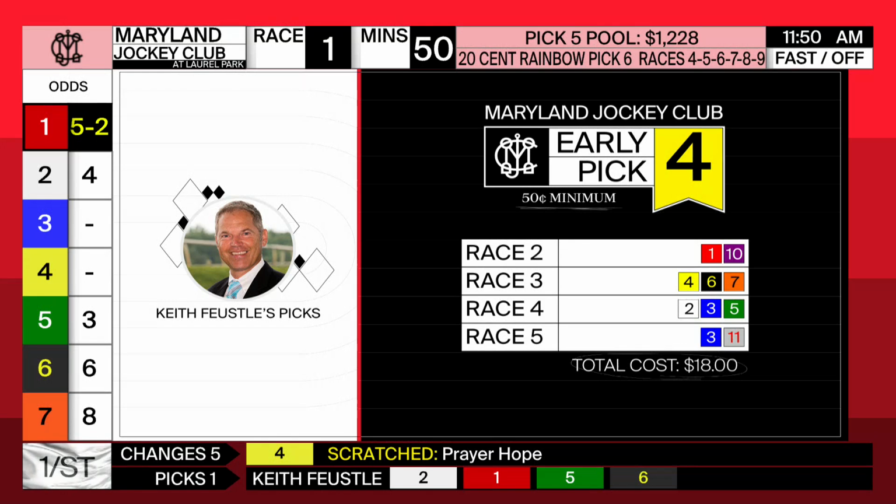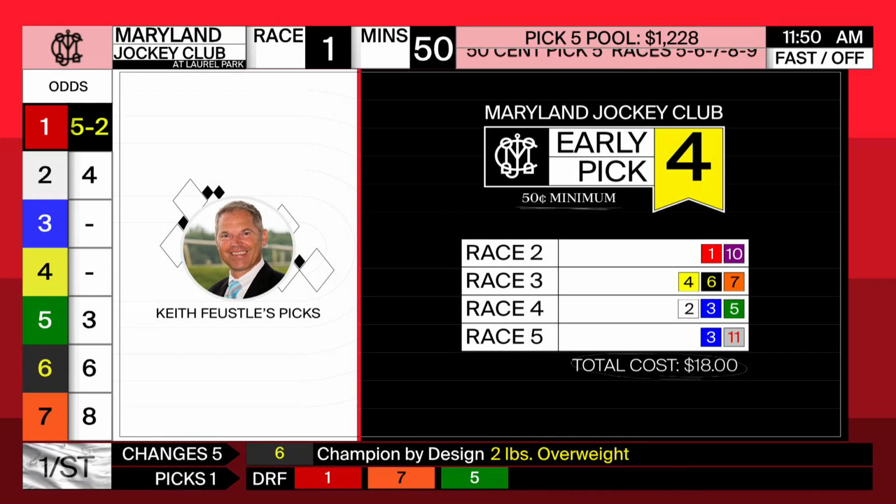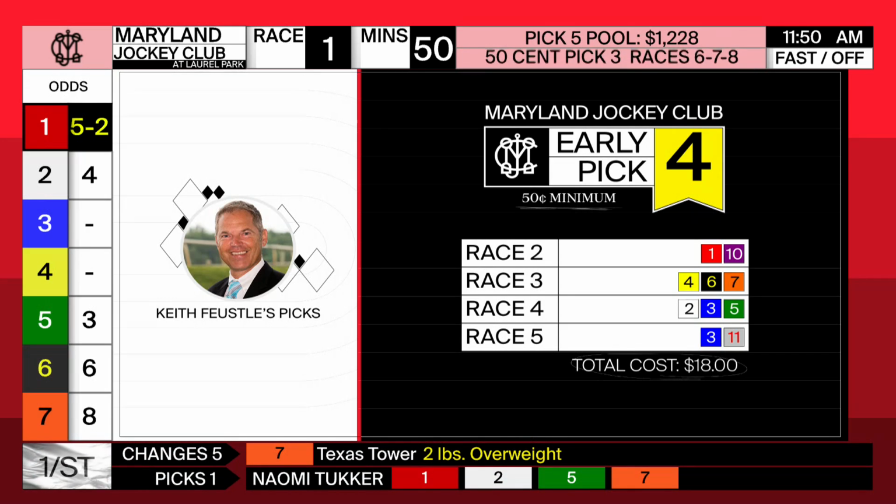No More Mass will be a little bit of a price, I still think, if this race comes off the main track and stays at 5.5 furlongs. Miss Obey, speed from the outside, going to be dangerous there with Alberto Delgado. Race 3 with the 4, 6, and 7. No real value there. Go to the 4th with 2, 3, and 5. I think your best shot for an upset here is going to be the 2. Make the way clear. We'll need some speed to set things up for that closing run. Wrap it up with the 3 and the 11.